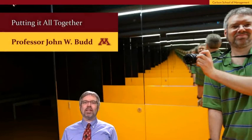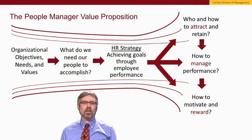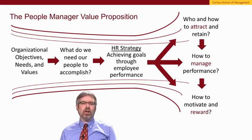Congratulations on making it to the last lesson of the last module of this course. Let's reflect on where we've been in this course. Now remember, the People Manager Value Proposition provides a guide to the key HR-related tasks of effective people managers and HR professionals. And this provides a roadmap to the entire HR specialization.